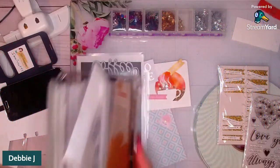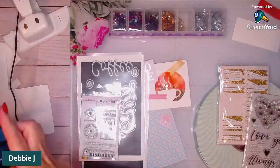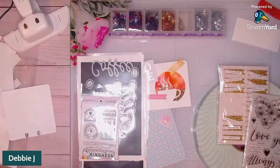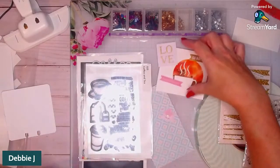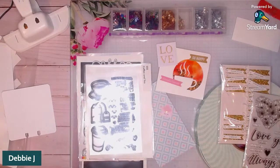Okay, I am back again. And I'm going to turn off the fireworks because we don't need it, right? So I do have some little coffee things. Let's see. And I did go and get the dye for that. So if I decide, I could go and do another piece on top. But I don't think I want to do that much.